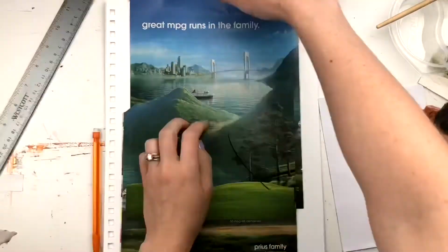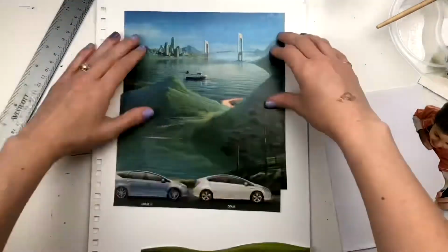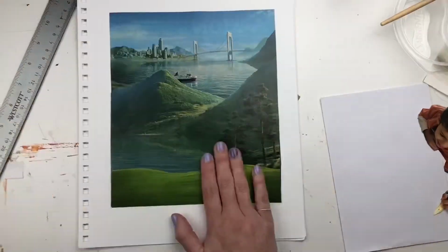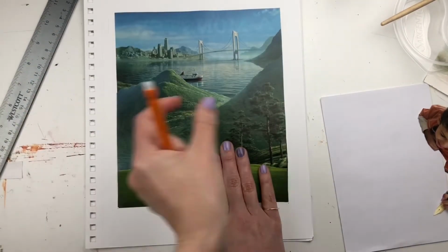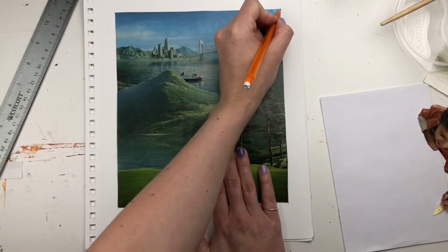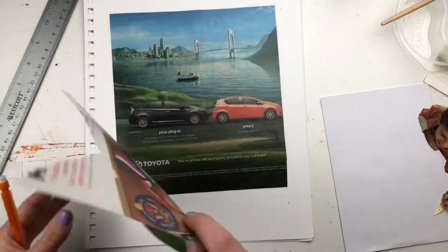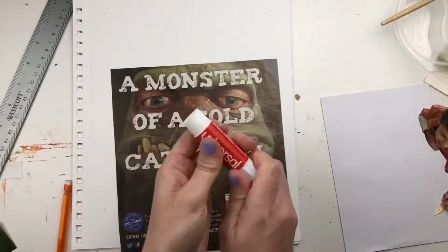So next I'm going to use a ruler and trace out where I want the edges of my collage to be and trim everything down so it fits into that nice clean rectangular format. And then I want to center that on my piece of sketchbook paper. That's going to give it a nice clean presentation, and I'm just going to mark those corners where everything fits together with a pencil and start applying my glue.